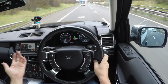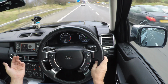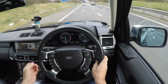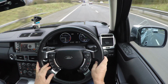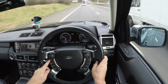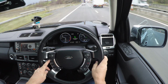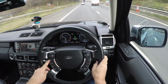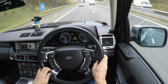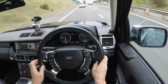One touch cruise, which again, I can't understand why all cars don't have that. If you want to set the cruise, you don't want to be switching it on and then pressing something. There you go. Once you've set it, you can increase your speed just pressing that button, or decrease it using there. Cancel completely, resume.